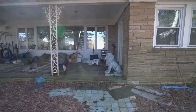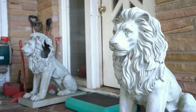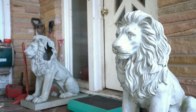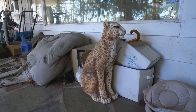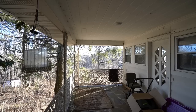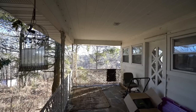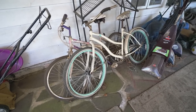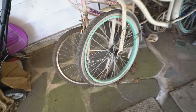Yeah, so this is his front porch. Got some nice lion busts waiting for their owner to return, but sadly he has passed away. Also have a cheetah bust as well. Still got some old bicycles still here. Tires away off the frame. They're pretty nice ones though.